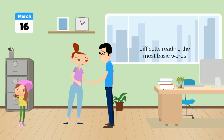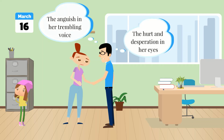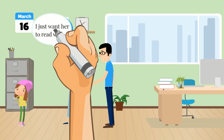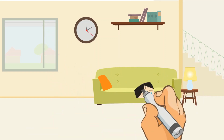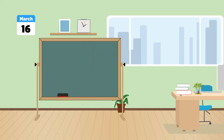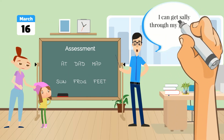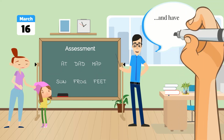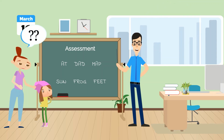I first had a talk with Sally's mom, and during our friendly chat, I could hear the anguish in her trembling voice and see the hurt and desperation in her eyes. All she wanted was for her daughter to read well. Being a father of 4, I knew how she felt, because you hurt when your child hurts. And if you are a parent yourself, I'm sure you know exactly what I mean. Then I did my regular assessments with Sally and told Sally's mom that I can probably get Sally through my program in 10 to 12 weeks and have her reading at grade level within that time. You can imagine the skepticism in her mom at that moment.